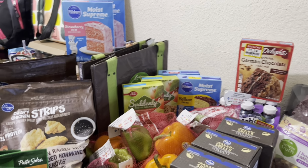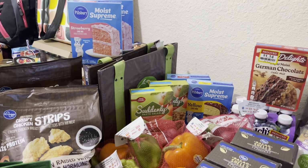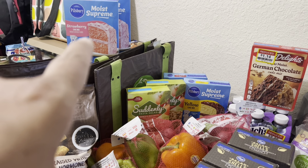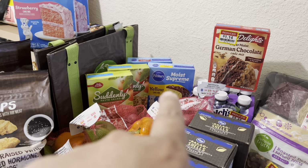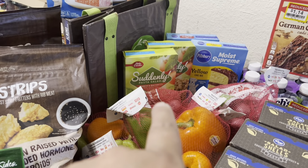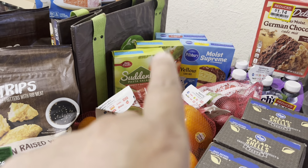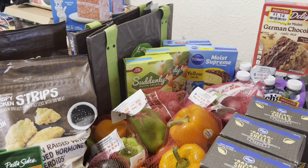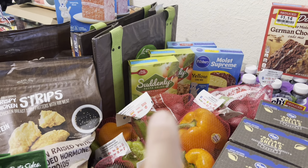All right, so I'm gonna start off with just the non-clearance items, but these were sale items. They had their Pillsbury cake mixes on sale, 4 for $5. So I grabbed 2 strawberry, 1 yellow cake, and 1 devil's food in the back. They also had their Simply Salads on sale for $1.99, I think it was. I like to have those on hand. They're great to add a whole bunch of veggies to. Great summer veggie salads. Those are perfect. So I grabbed a couple of those.